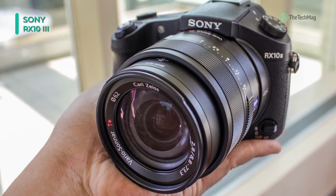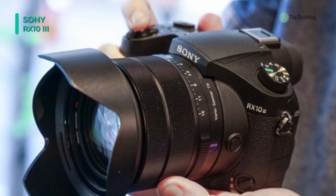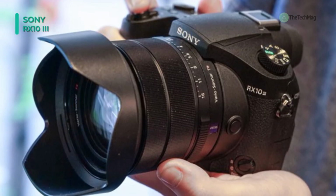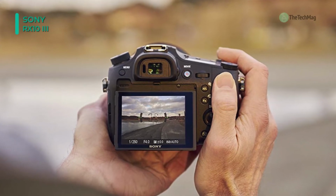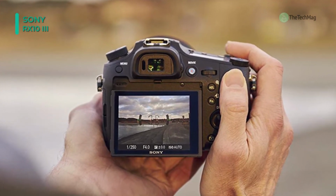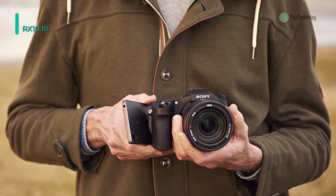Equally as effective as the imaging abilities, the RX10 III is also defined by its 25x Zeiss Vario-Sonnar T* zoom lens, which spans an extraordinary 24 to 600mm equivalent focal length range and utilizes Optical SteadyShot image stabilization to diminish the effects of camera shake.